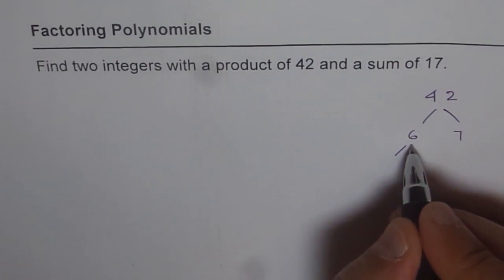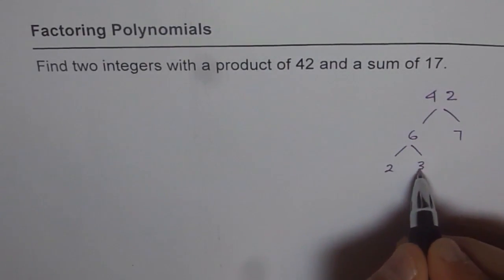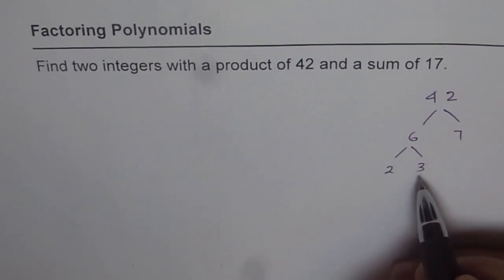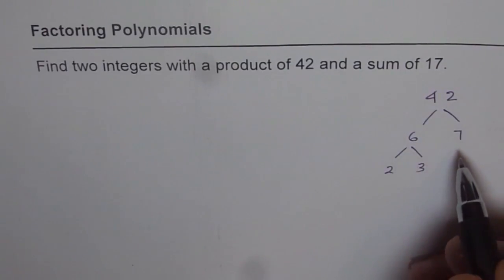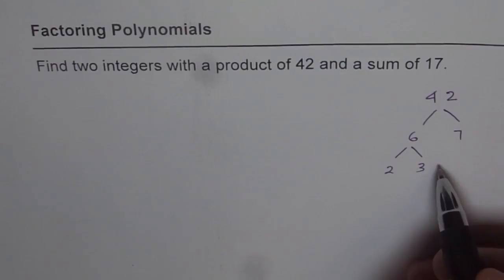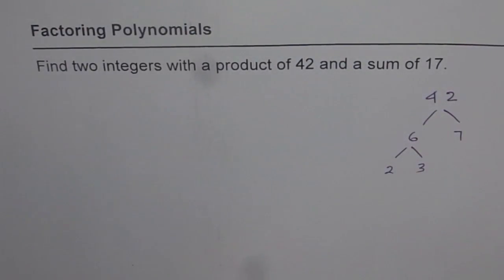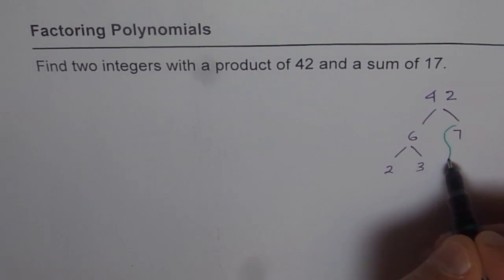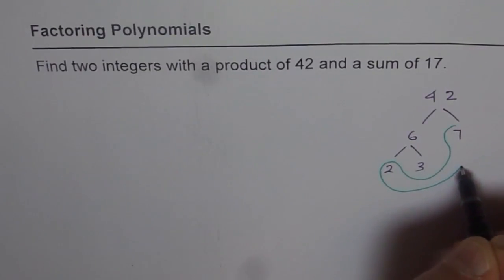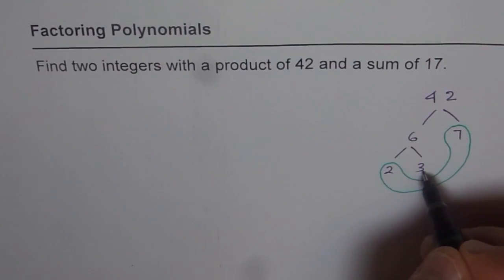So let's factor further. Now we can factor 6 as 2 times 3. So you remember, in this factoring tree, whenever we factor, all these factors 2 times 3 times 7 will give us 42. We are looking for a combination which could give us a sum of 17. So from here we can make a combination which can do our job. For example, if I club this, 7 times 2 is 14 plus 3 gives us 17.